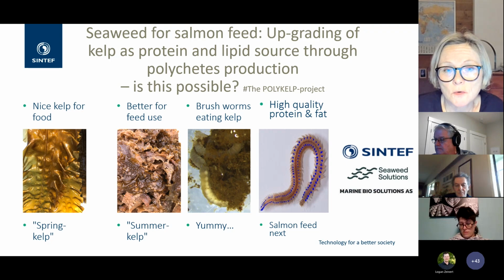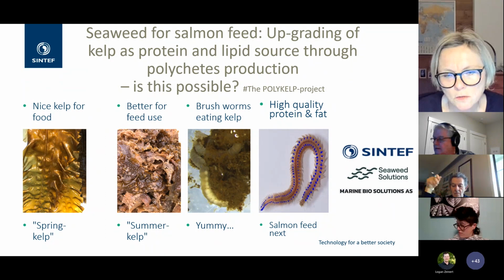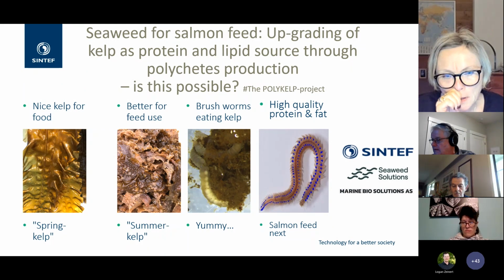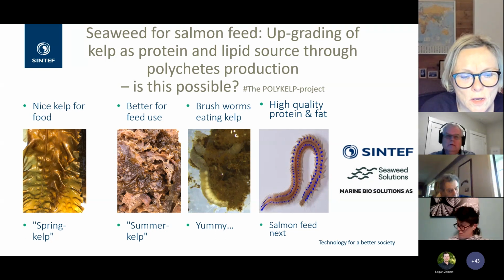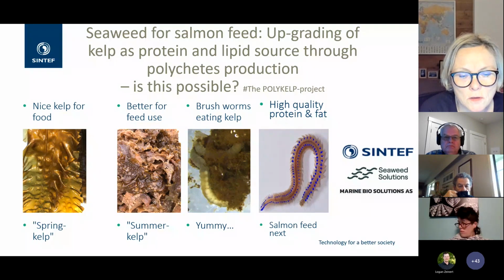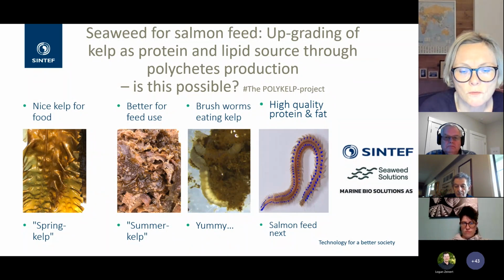Normally it eats almost everything. But it's not easy to cultivate, especially if we are going to do it in really large amounts. But we are working on how to control the life cycle so that we get them to spawn and that we can have full control of the life cycle. And then we need to develop production systems for them, and of course they need some feed. They also need a diet, and we think that sugar kelp could be a very good source for that. And maybe not this beautiful spring kelp, because that is more for food. But the summer kelp, when it has got a lot of biofouling and can't be used for almost anything else, then it could be used for these guys.